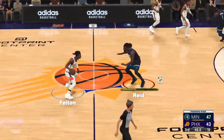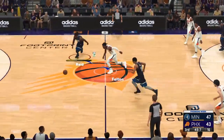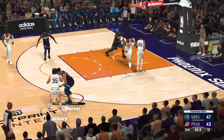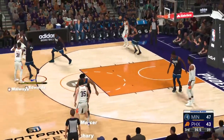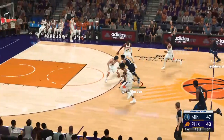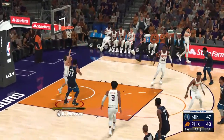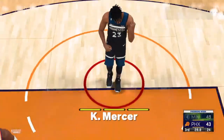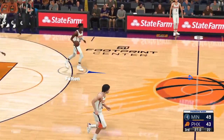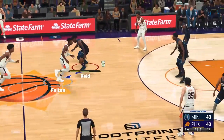And it's Felton with the ball for the Suns. Trailing by 4. The Celtics will be coming into town for the next game. That'll be the latter half of this 2-game homestand. Down low. Stolen by Reed. Here's Mercer. And the layup's good off the glass. He's got 8. They're consistently finding ways to get the ball inside and taking full advantage.